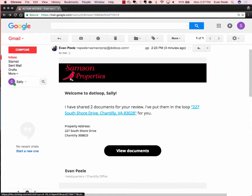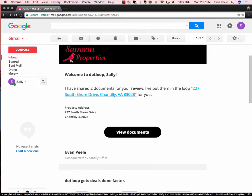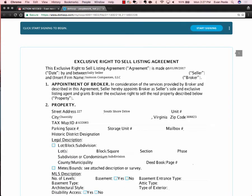Now, Sally wants to e-sign because she's sitting on the beach enjoying vacation. She doesn't want to have to pack up all of her stuff, go to the hotel, find a printer, find a scanner. So what she'll do is she will click View Documents. As soon as Sally clicks View Documents, she's taken into both of those forms.